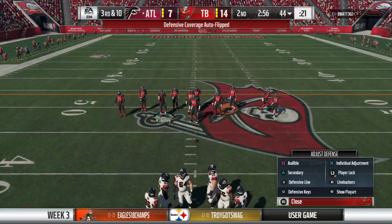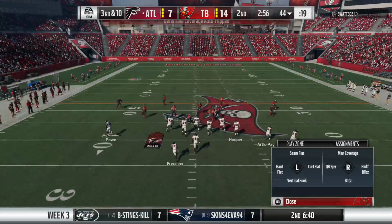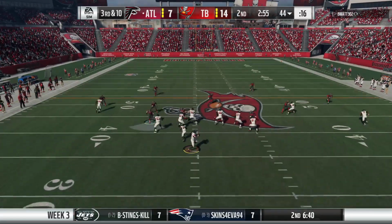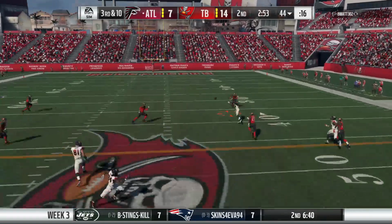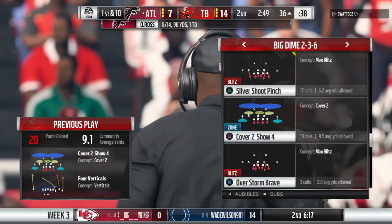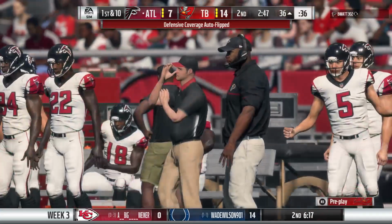The Falcons on third down. Just 1 for 3 thus far. This is 3rd and 10. Here we go. Ross now. From the gun, he'll throw. It's complete. Artis Payne. It's a gain of 20 and picking up the first.